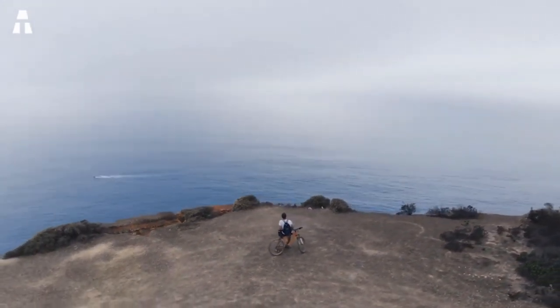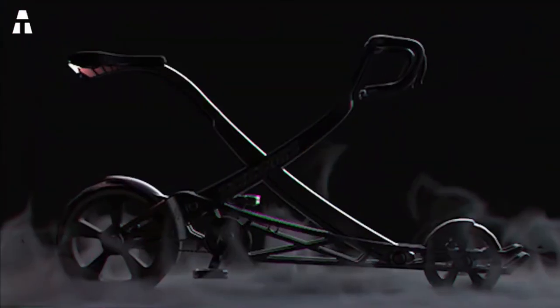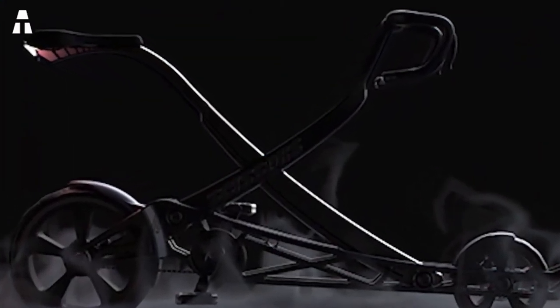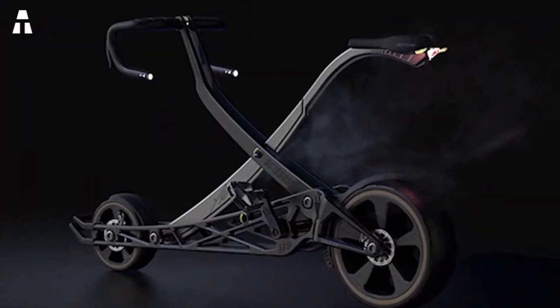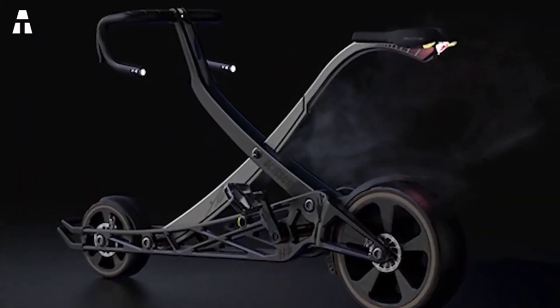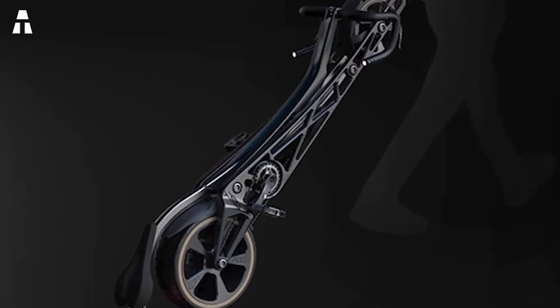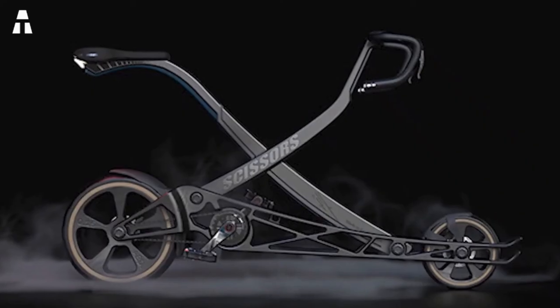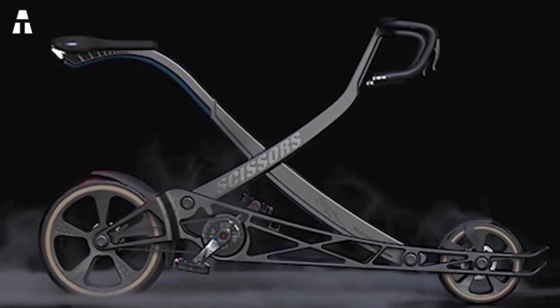In addition to its modular geometry, it includes a trip computer and lights under the seat. Its pedals are directly incorporated into the frame, with the possibility of including a small electric motor. Finally, the tyres are low profile to further improve its compactness when folded and are protected by a discreet mudguard.